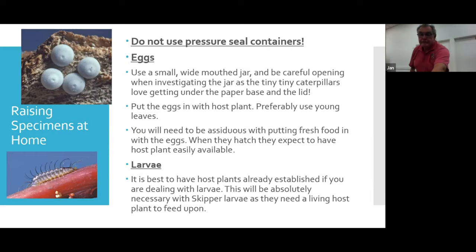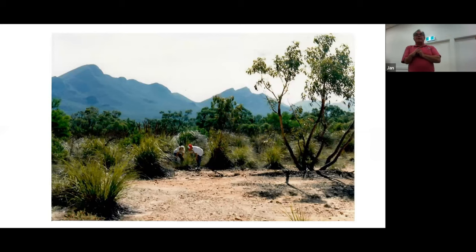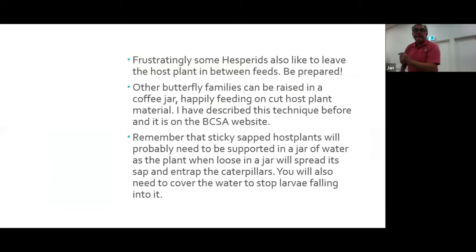Okay, and there are some people there in the Grampians looking at plants for larvae. Okay. Frustratingly, some Hesperids also like to leave the host plant in between feeds. I'm just telling you to be prepared, and we're going to talk about that in a moment. Other butterfly families can be raised in a coffee jar, happily feeding on cut host plant material. Okay? And I've described that technique, and it's on the BCSA website. So I'm not going to say any more. I probably will.